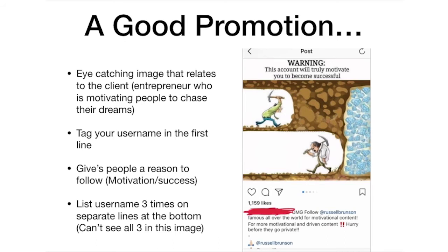The other way of doing it is to pay for promotions, or offer you something for promotions. If you've got an ebook which teaches people how to make money, you could give it to them in return for a promotion they might buy. What you want to do is make sure you have an eye-catching image that relates to the client or the person. Because as you can see on the right, this is a post that clearly was not done to promote myself. It was done to promote Russell Brunson, and so that image relates to him. Do not stop chasing your dreams is essentially what that image is saying, because you don't know how close you may be to achieving them.